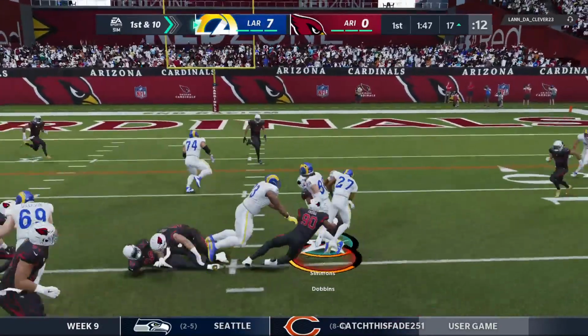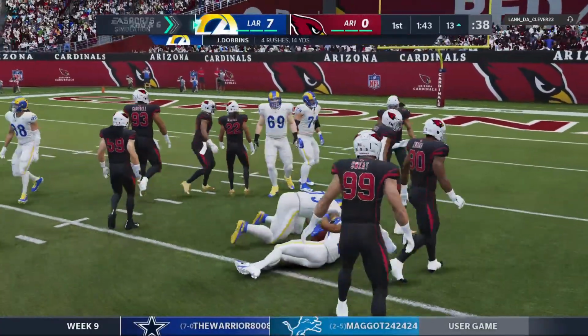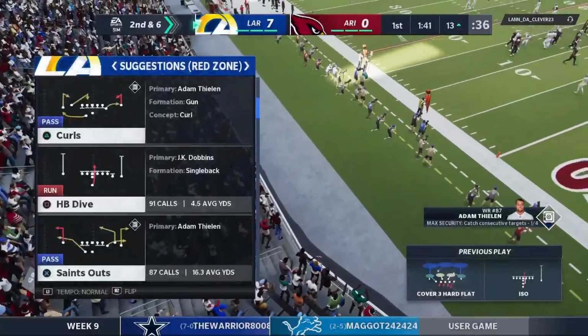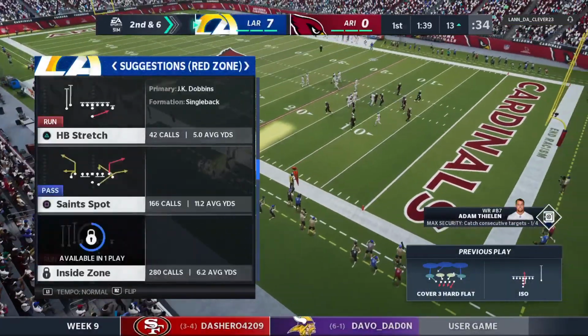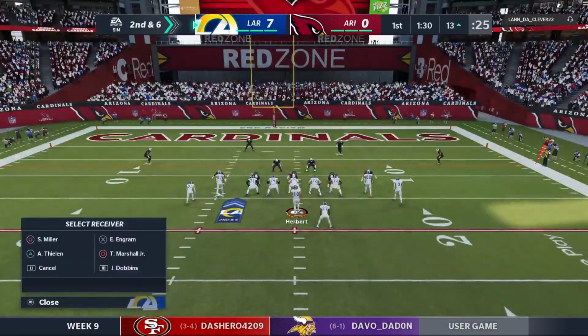They'll run. It's Dobbins. Able to fight for about 4 yards there to the 13. Dobbins, the ball carrier. When you find that kind of yardage, you couldn't be more confident as a ball carrier. And guess what? You're going to go back and tell your offensive coordinator, I'd like to keep carrying it, thank you.